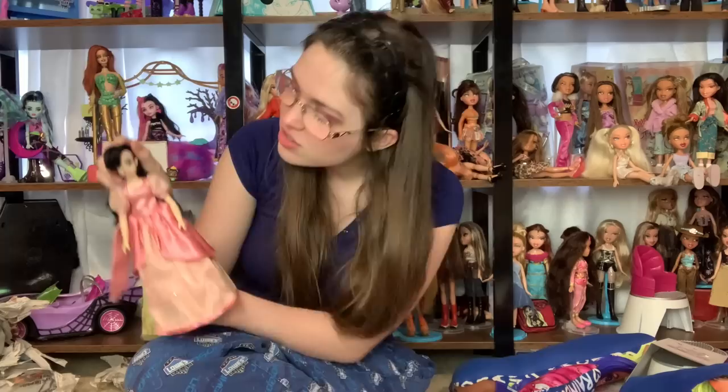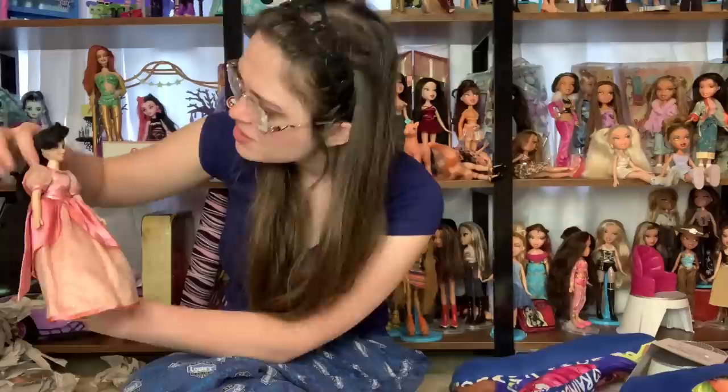Oh, look! She has this part of her hair printed on. I didn't even notice. It actually blended in really nicely. It's even sculpted. This is such an interesting doll. Sorry, I'm just fascinated. I've never seen this doll in person before.